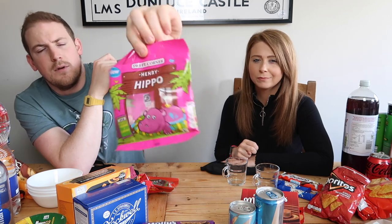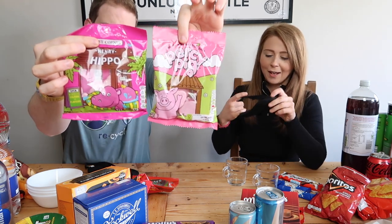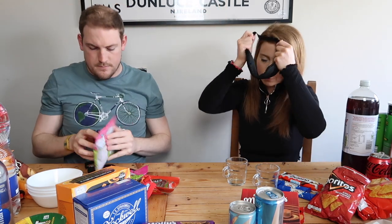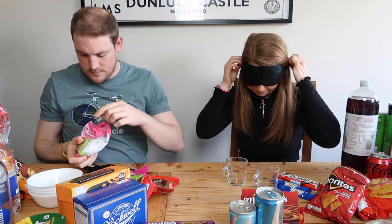Next we have one of the best sweets in Britain, Percy Pigs. And then now, these are relatively new, from Lidl. What is it? Henry Hippo. You can see how much they absolutely ripped off Percy Pig. Right, I'm a Percy Pig fan, so if I don't get this right, I'm going to be shocked at myself.